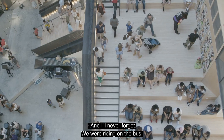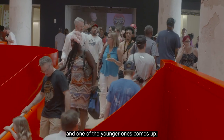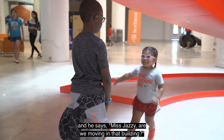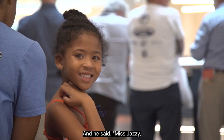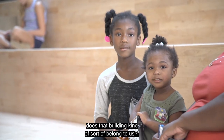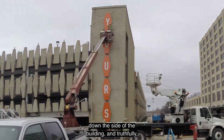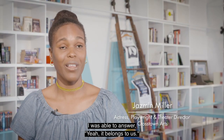And I'll never forget, we were riding on the bus, we were bringing kids back to school, bringing them back home, and one of the younger ones comes up and he sits next to me and he's looking at the building and he says, Miss Jazzy, are we moving in that building? And I said, yeah, in a couple of months, we're gonna move in that building. And he said, Miss Jazzy, does that building kind of, sort of belong to us? And I looked over and I could see that sign, yours/ours, down the side of the building. And truthfully, I was able to answer, yeah, it belongs to us.